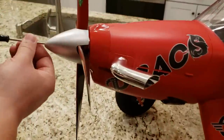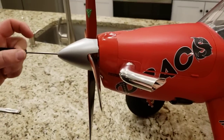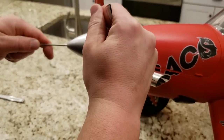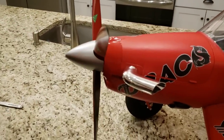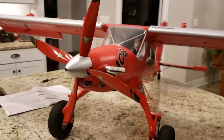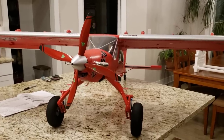Okay. Be careful you don't push your plane off the counter because this thing rolls easy. Okay. Then we're gonna tighten this down. All right. That is amazing. Guys, this plane is built. Man, that thing is like impressive.